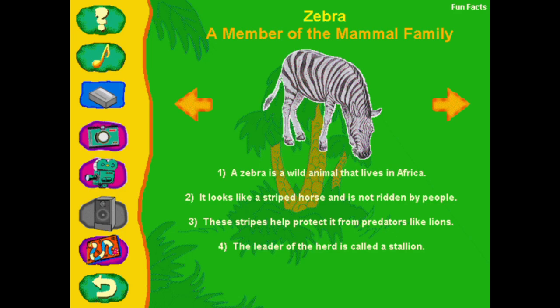Zebra, a member of the mammal family. A zebra is a wild animal that lives in Africa. It looks like a striped horse and is not ridden by people. These stripes help protect it from predators like lions. The leader of the herd is called a stallion.